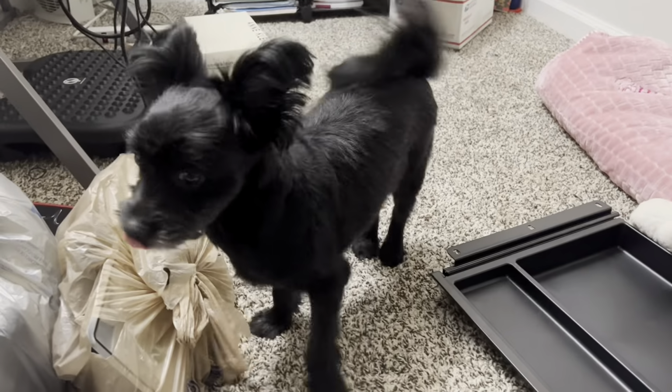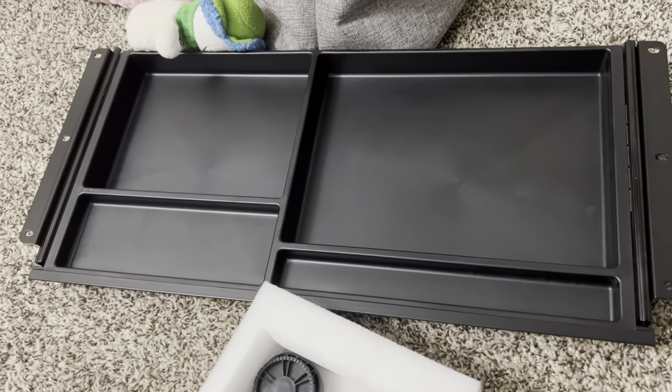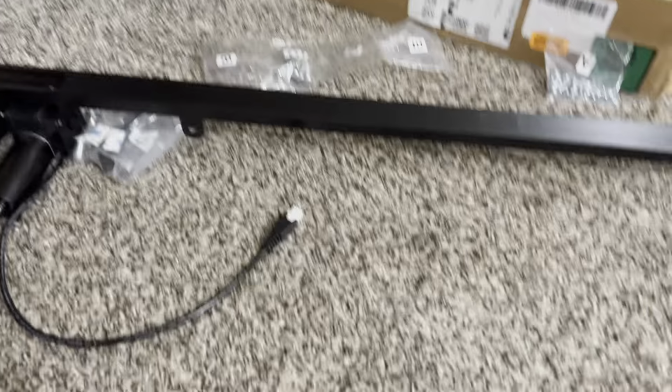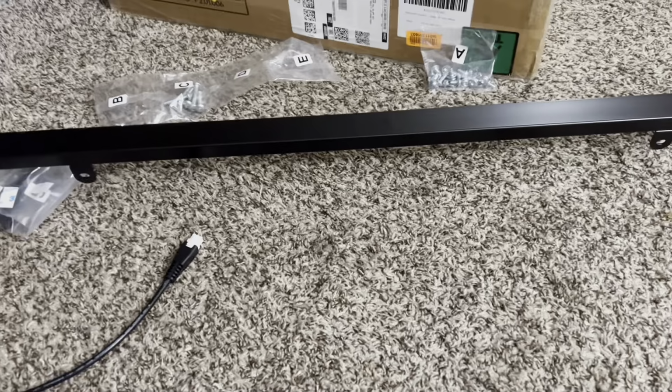Say hi, Mrs. Maya. She's not camera ready. And then I have the drawer right there. She came over here to smell me. So, yes, we're going to continue pushing along, and hopefully we can get this finished by tonight so I can put it up for work.